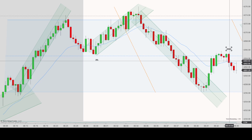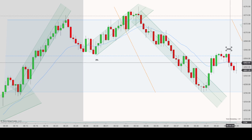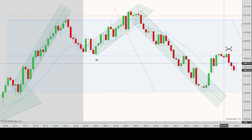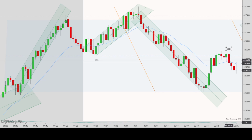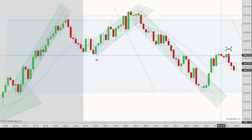So it looks like a hidden second entry short, and it did close below the EMA, but I didn't like this trade. I didn't like the pullback at the end of this candle because it didn't close all the way down here. It looked like it flashed down and then was able to push back up right under the EMA. So that gave me pause.